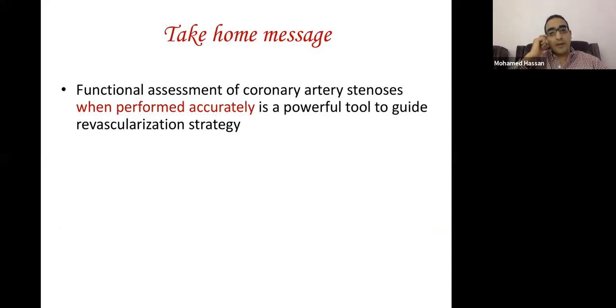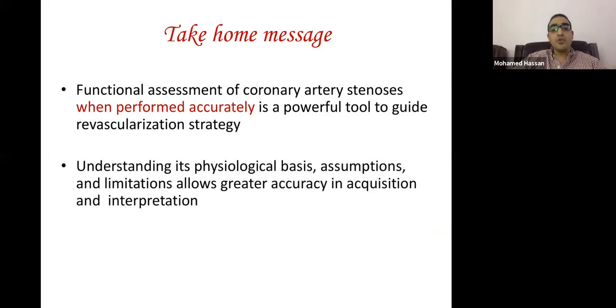So at the end, what are the take-home messages? Functional assessment of coronary artery stenosis should be performed accurately in order to be used to guide your treatment strategy. And when performed accurately, it's really a very powerful tool to guide the revascularization strategy, either for assessment of a doubtful lesion or intermediate lesion, or in patients with multi-vessel disease. And you should be aware of the physiological basis and assumptions, the artifacts, the limitations that you can face while measuring FFR, because you will use this tool to guide treatment.